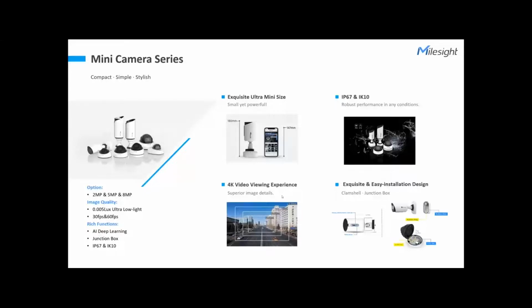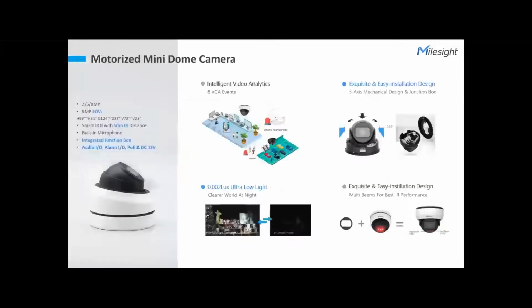4K imaging, as I said, ultra low light, high WDR, and they're all indoor outdoor. So all IP67 and IK10 rated devices. So these are excellent devices. And they come in a wide variety of form factors, from domes to mini domes to, as I said, bullet cameras and things like that.